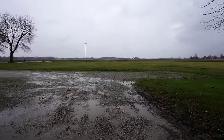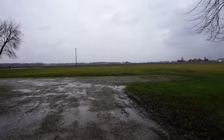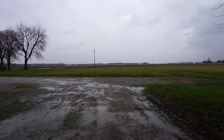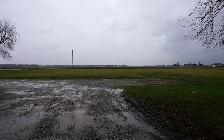We are up to over 0.6 inches of rain so far in this event, 1.25 inches over the last few days, and I think it's supposed to sprinkle a little bit like this on and off for the rest of the day. If we end this week with 1.5 inches of rain, I think I'll count that as a victory going into the 2024 planting season.